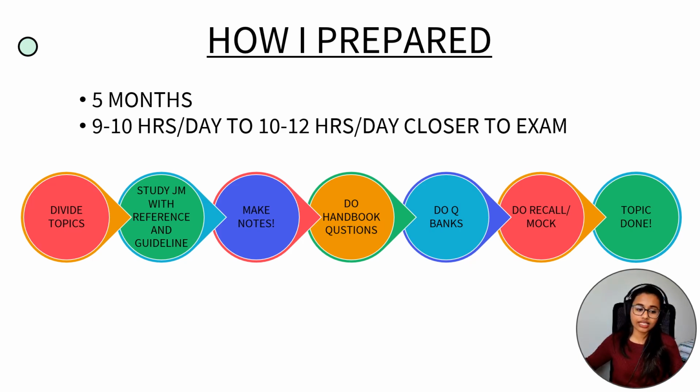Now, when I studied, I used to divide my topics. As I mentioned, John Murtagh is all disorganized. So I used to make a list of all the orthopedic topics in John Murtagh, all the cardiology topics in John Murtagh. The numbers would be disorganized, right? Maybe chapter 31 would be a cardiology topic, then you will get another cardiology topic in chapter 44. So I used to make an organized list of what all topics were there in John Murtagh under that particular section that we need to study. And I used to study topic-wise.